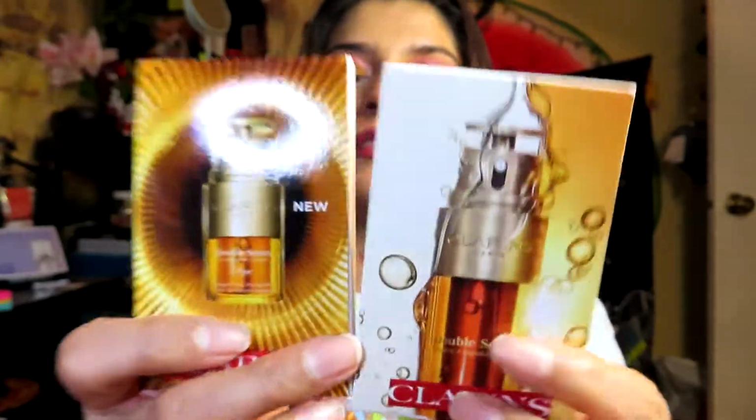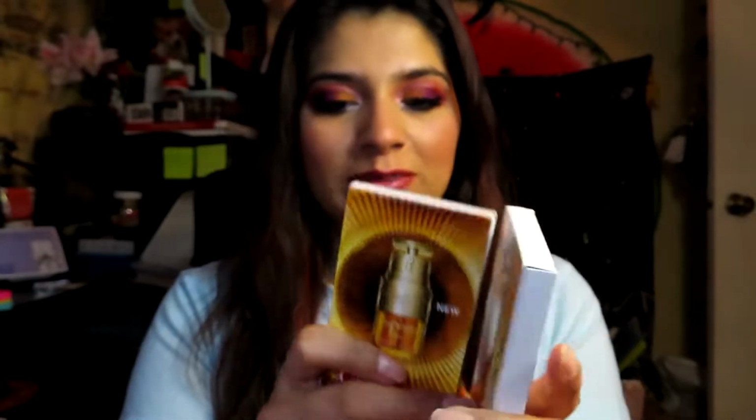Okay, so the next product here, oh, they sent me 2 of these. Okay, they sent me this Clarins Double Serum. Oh, okay, so these two go together. Okay, now I understand. This is the double serum and this one is just the... Wait, they're both double serum. So, okay, I'm not sure if you put this on your eyes as well or just your face or what. I will figure it out, but that's cool that I got the one for the eyes and then I guess this is for the face.